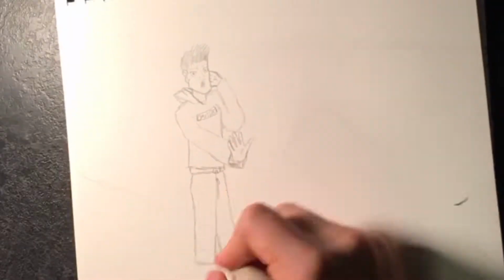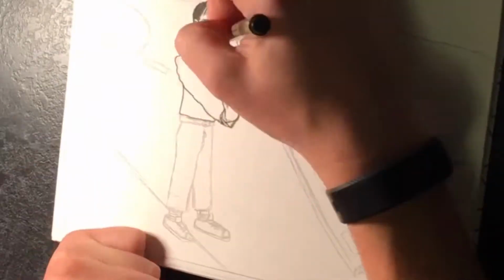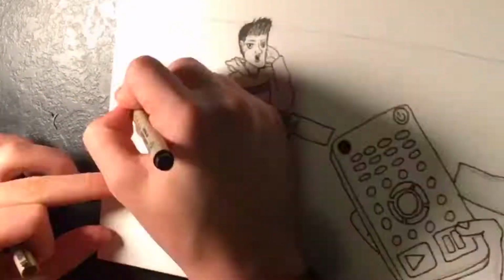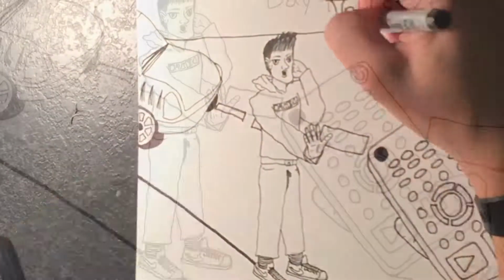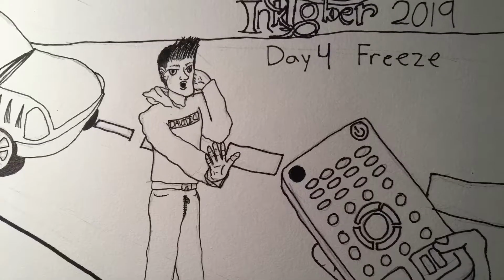This one was day 4, and it was the first day that I actually read the rules and found out that it was okay to do a rough under sketch with a pencil as long as I inked over top. So it looked a little bit better. Here's the final product. And it's basically just one of those freeze challenges that you see all over YouTube.